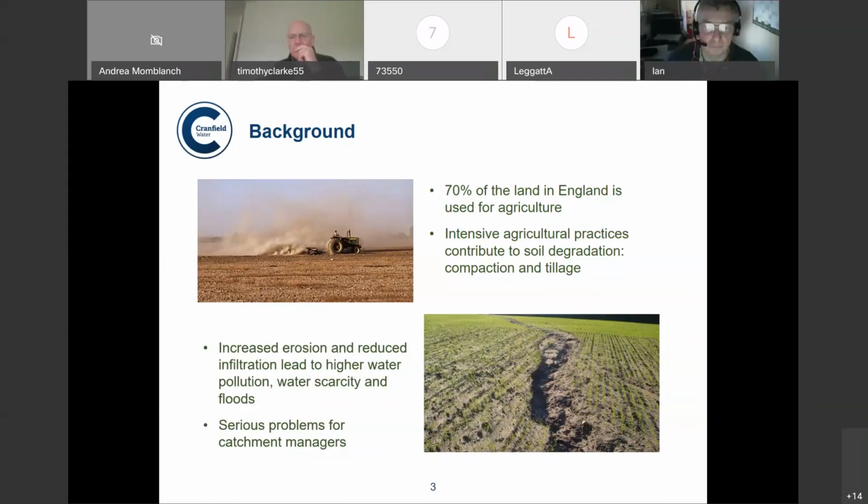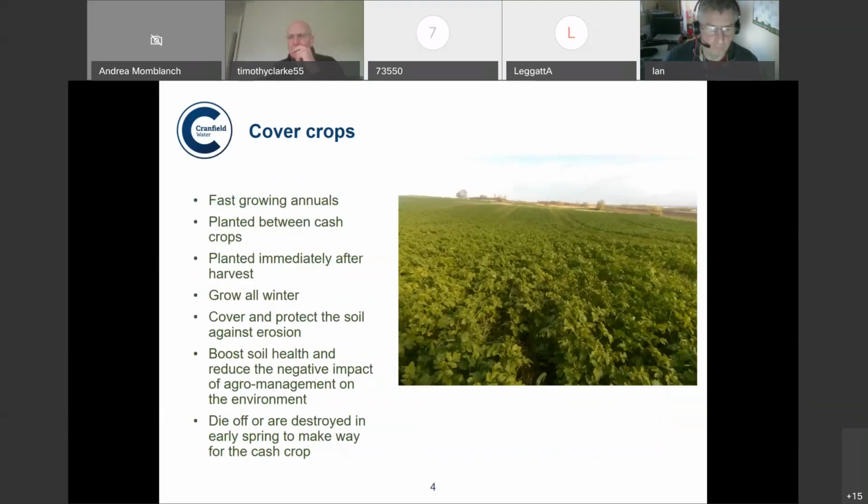As you may know, water companies are responsible not only for providing water for drinking to the different urban areas, but they are also responsible for managing the catchment that provides all those water resources in quality and quantity. So in this presentation, I will focus on cover crops as one of the options to mitigate those problems mentioned: loss of infiltration capacity, increased erosion, basically.